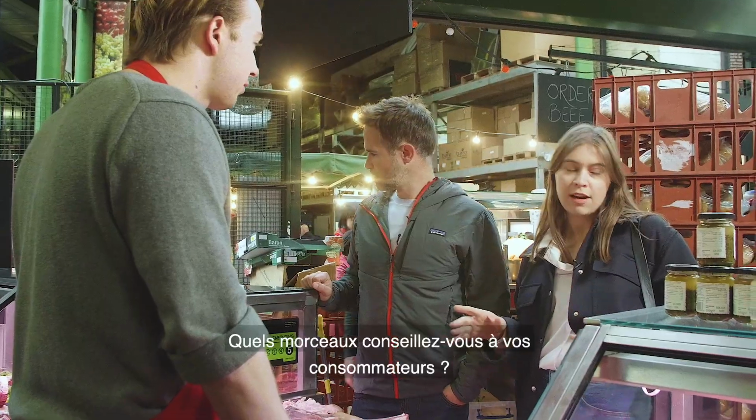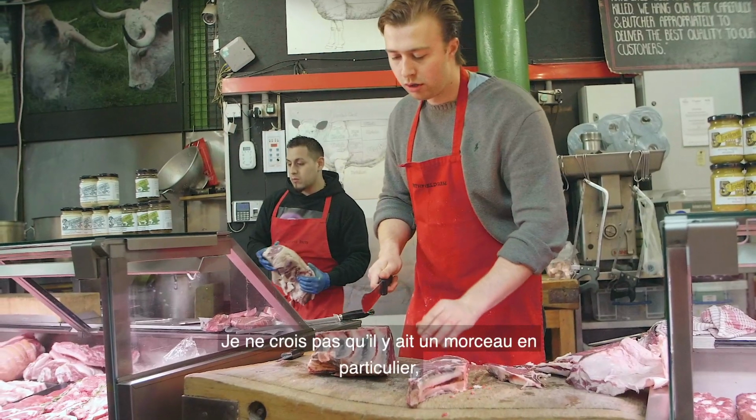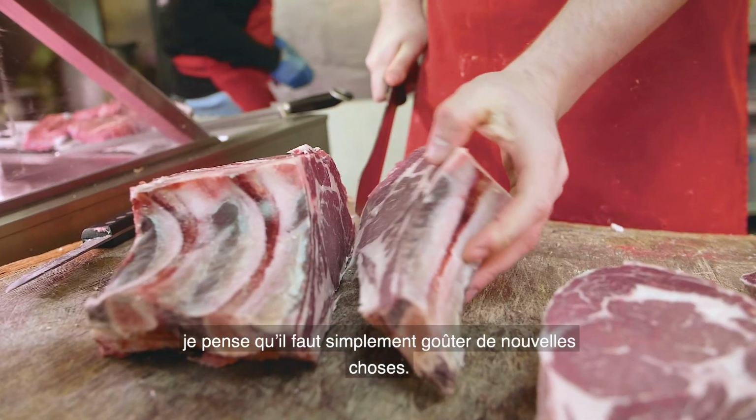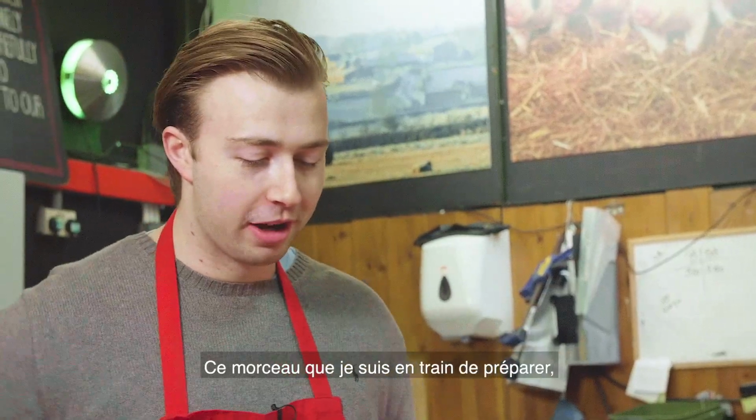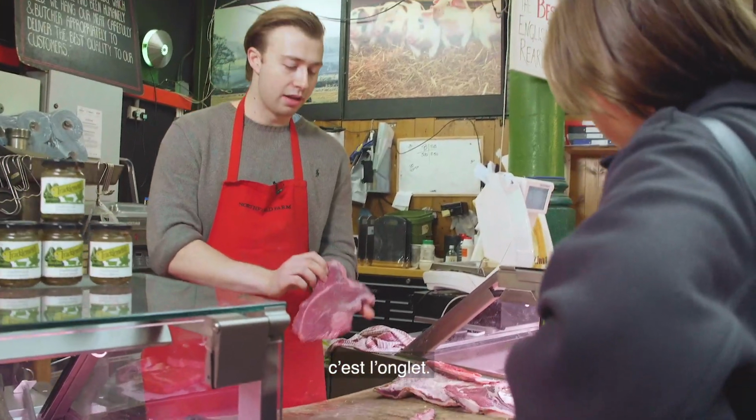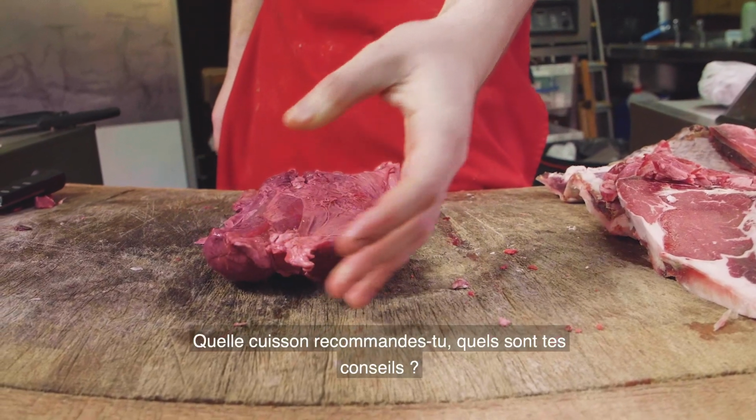What kind of cuts do you encourage your customers to try out? I don't think there's any cut in particular, but I think it's just the nature of trying new things. What could we buy today? What's this? Well, this that I'm working on right now, that's the onglet. How do you recommend cooking it? What are your tips there?